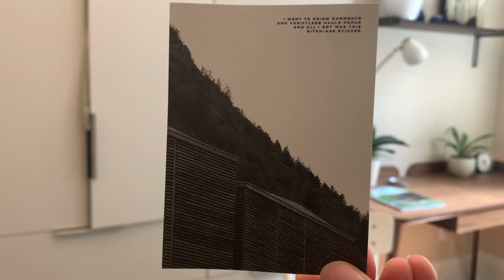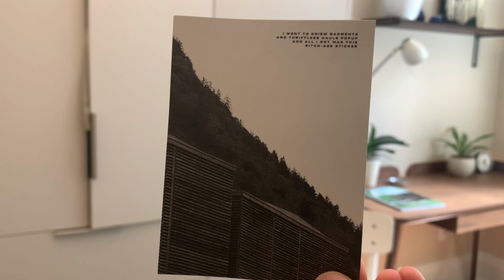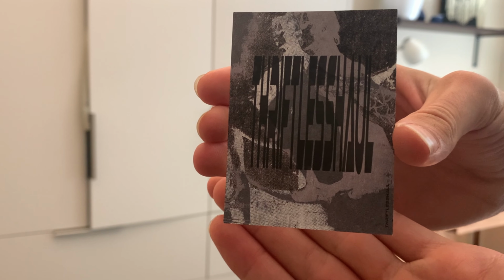This sticker says, "I went to Drew Garments and Thriftless Hauls pop-up and all I got was this bitch ass sticker." Overall, a really cool sticker for the pop-up and I actually find the graphic to be really cool. They also threw in this Thriftless Haul sticker. Very, very cool graphic as well. Very nice. So that's all the stickers.